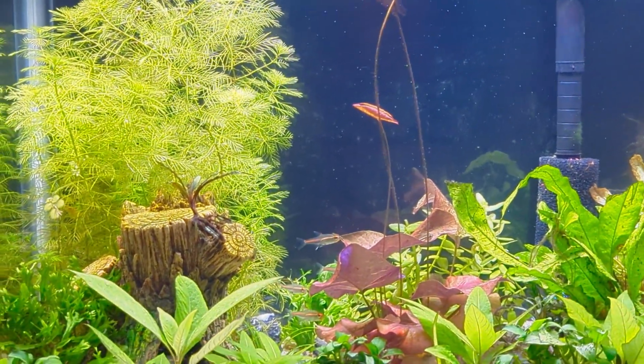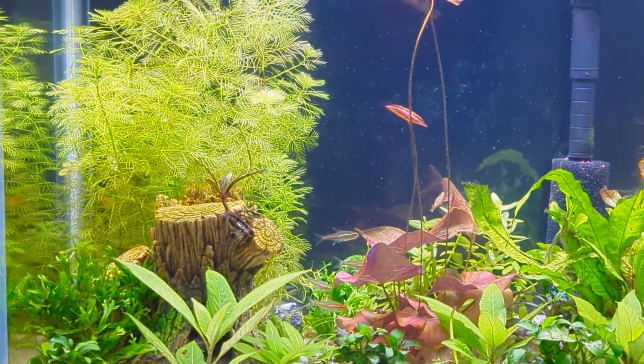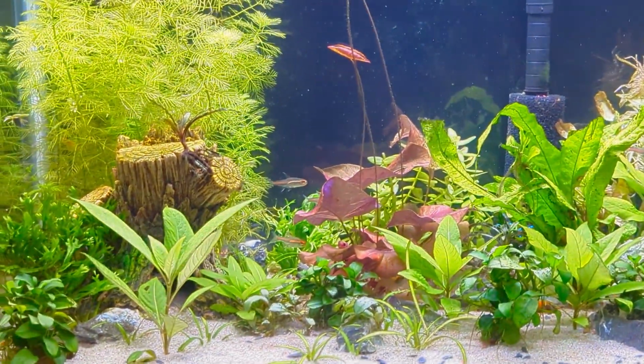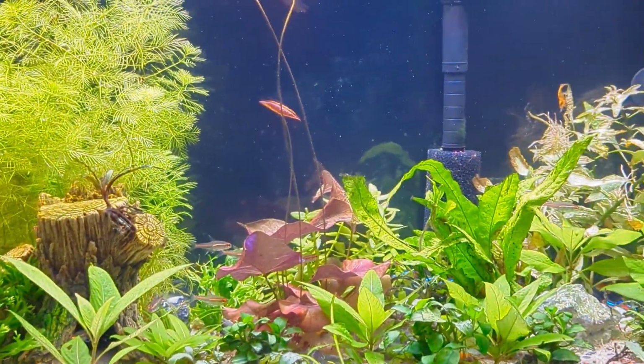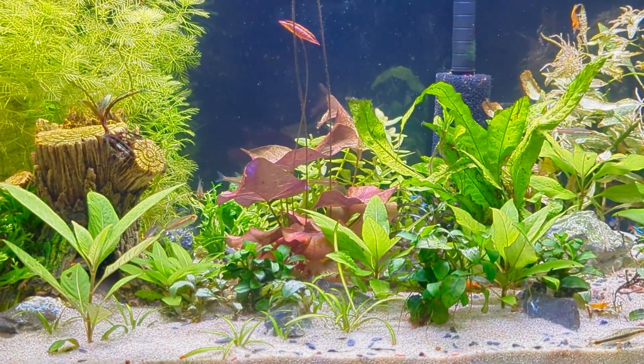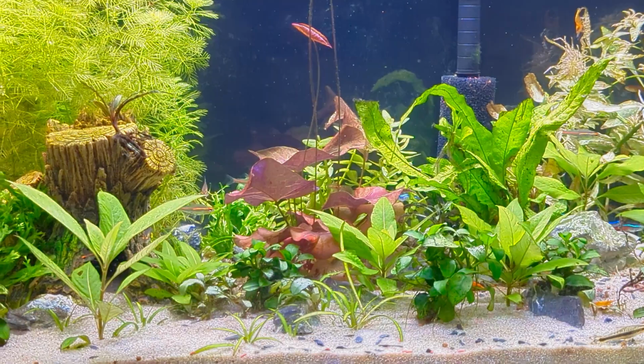Anyway, so that's my plan. This is probably not going to happen for about another week or so. But I'm going to try to video it. I got to go get a nice piece of driftwood, see what my local fish store has. I'll rescape this. I'm probably going to change the rocks out.